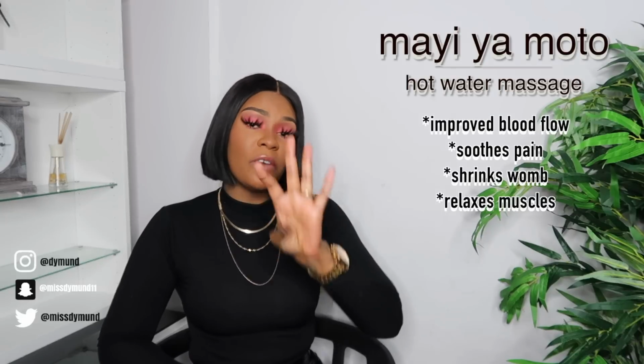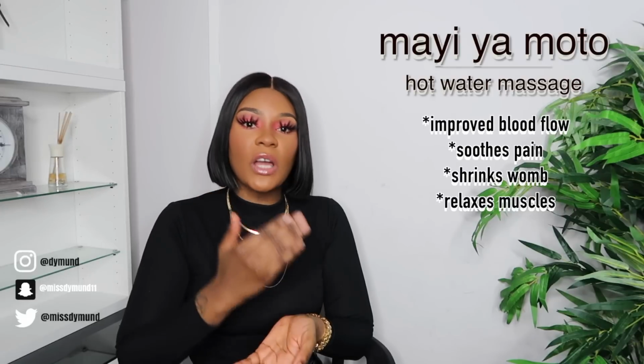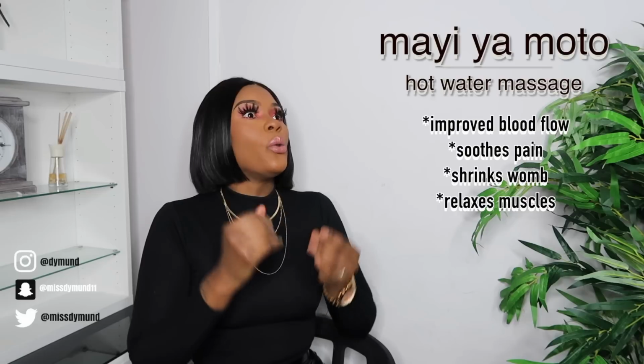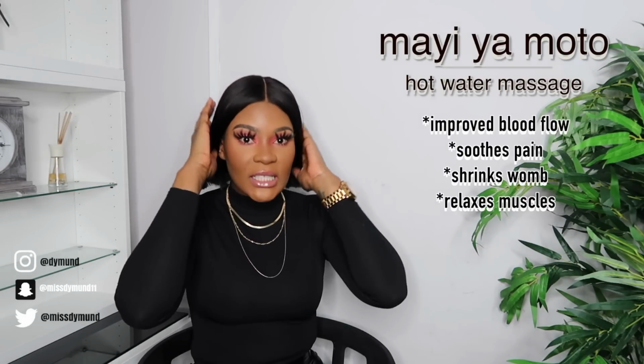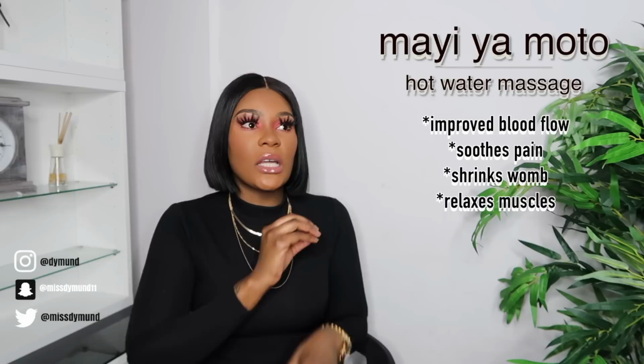I've got 4 children, but I've gone through 3 pregnancies because I've got twins. But I did it every time after I gave birth. I literally did the Mayomoto technique. I was so convinced that it brought my shape back. I had to just do it. It felt wrong not to do it.